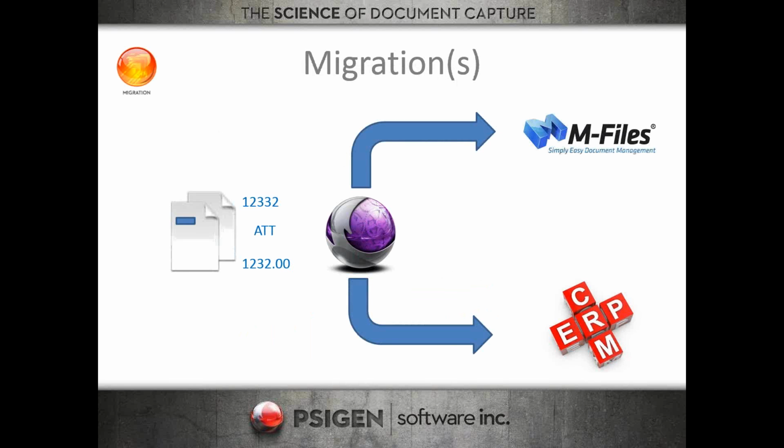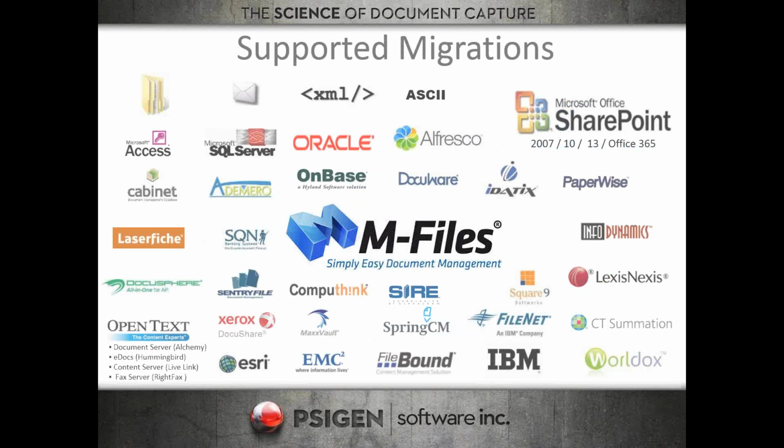Now, the next step of the workflow is to publish that information out. That might be publishing it right to, like I said, a CRM or an ERP system, or M-Files, the document management system I mentioned earlier. But we can also go nearly anywhere else. So if you want us to go into the SharePoint environment, we can do that. We can certainly go really just about any system you can think of.